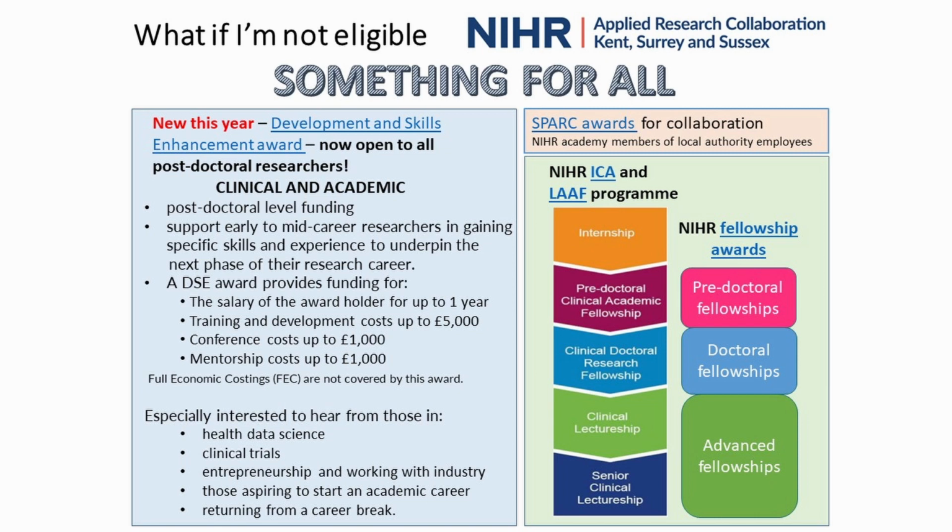For those, we've got the ICA, the Integrated Clinical Academic Program. That's for non-medical, so non-doctor or dentist professions. And the local authority academic fellowship is for those in local authorities. There are different levels from the internship, which there are opportunities at the University of Kent for the internship and will be at the University of Surrey and Brighton coming up shortly. And then you can move on to pre-doctoral, doctoral and more advanced fellowships. And for anyone else, if you're an academic or if you're a clinician or a dentist, it's the NIHR Fellowship Award Scheme, which has the same sort of structure, pre-doctoral, doctoral and advanced.